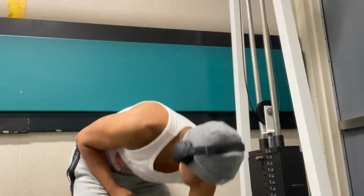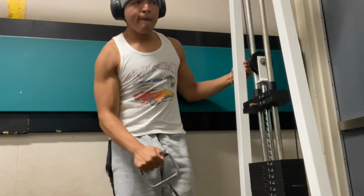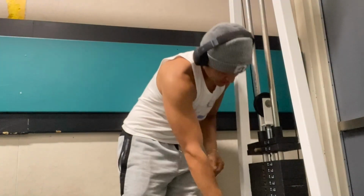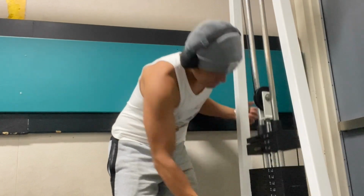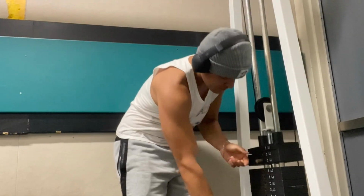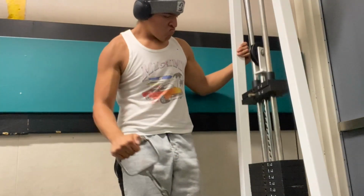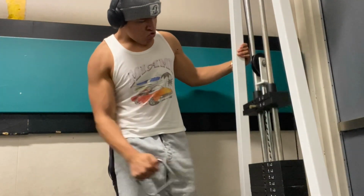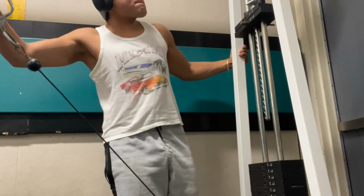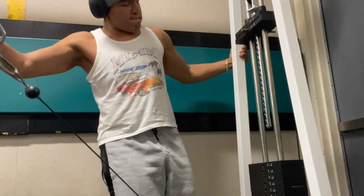So, came back to lat raises, but the difference is that this time I'm on a cable. The main pro of cables is that you have constant tension the whole time. Pretty sure with, say, dumbbell lat raises, you have less tension on the bottom and more in the mid rep to higher end. But with these, since you have a pulley and a cable, you have constant tension the whole time. But yeah, pretty sure I did a drop set on both arms.